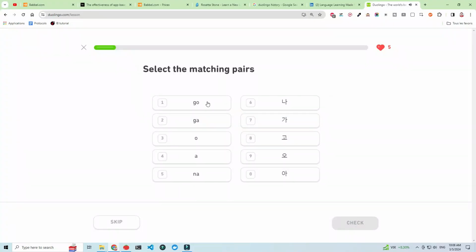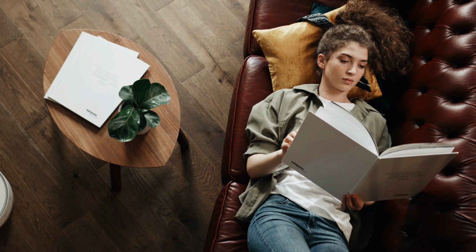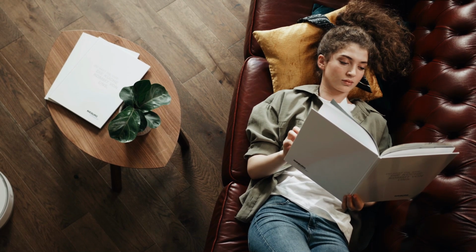I mean, this is really annoying, and you have a limited number of hearts and you lose 1 heart every time that you make a mistake. And so I found that actually for most people, including myself, when you run out of hearts, then you can replenish your hearts by reviewing old stuff. But for most people, including myself, I'm just going to give up for the day. I mean, that's it.